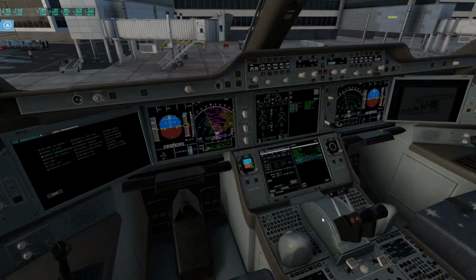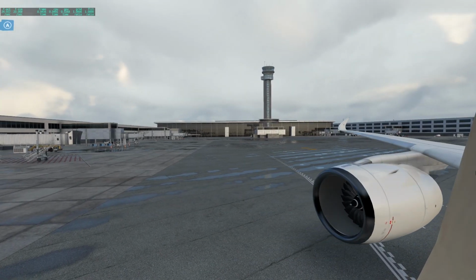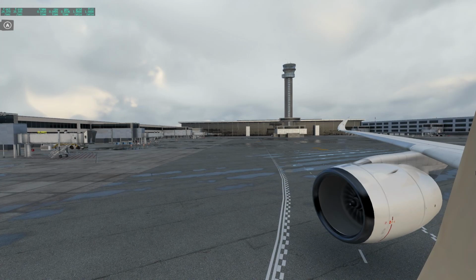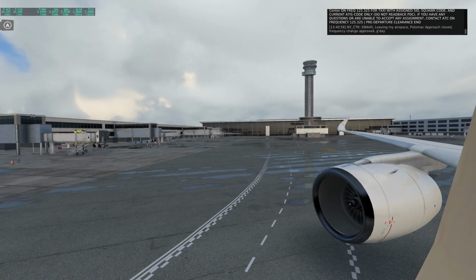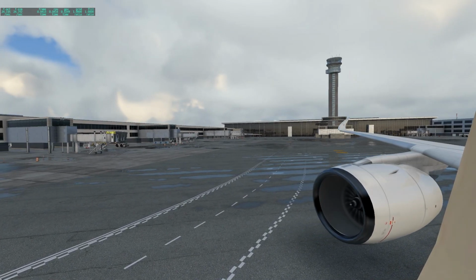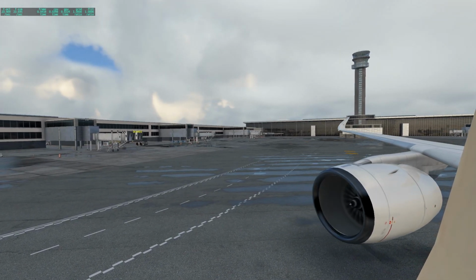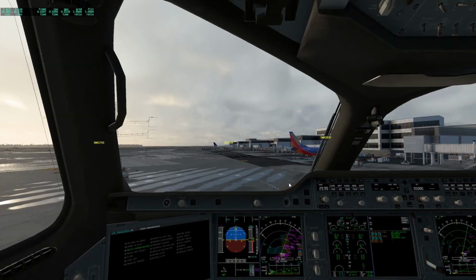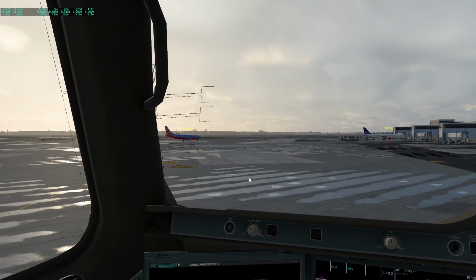Right, engine number 1 started, starting engine number 2.